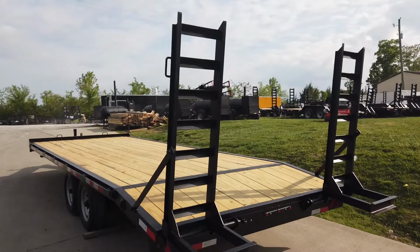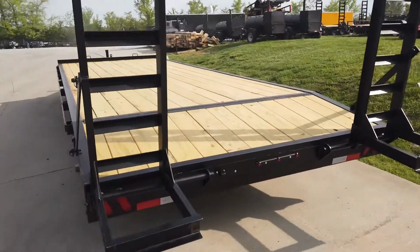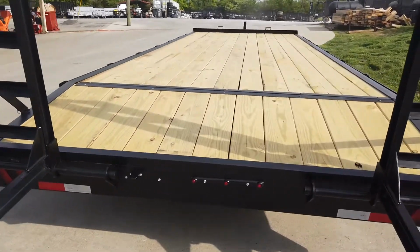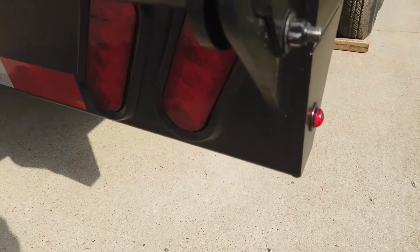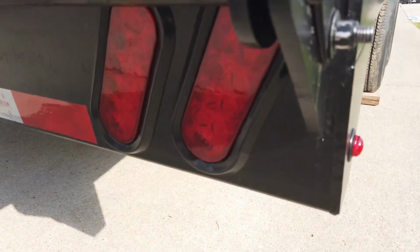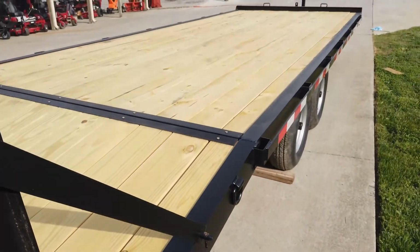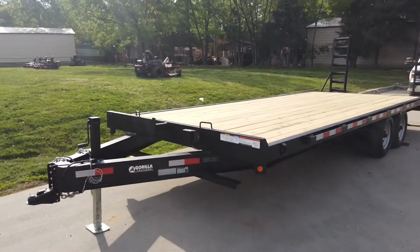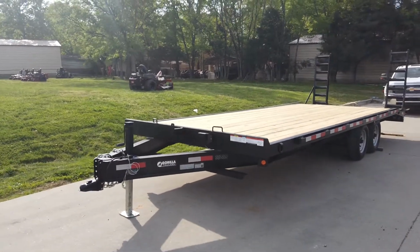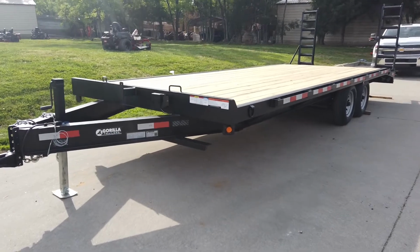It has 5-foot tall stand-up ramps. Does come wired with LED drive lights. Once again, this is the 8.5 by 22 foot Deckover trailer with the 8-inch I-beam.